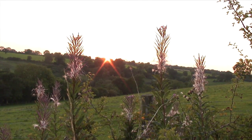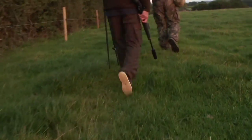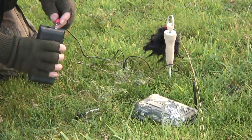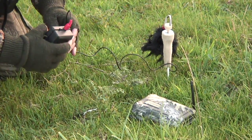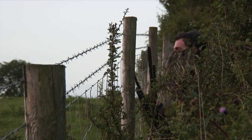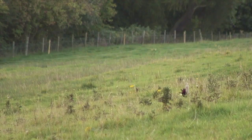It's starting to get dark. Mike chooses a pasture field above a hedge where he's shot plenty of foxes in the past, and he puts out the decoy. It's a long wait, and maybe it's the noise of farm machinery all around, but no fox comes our way.